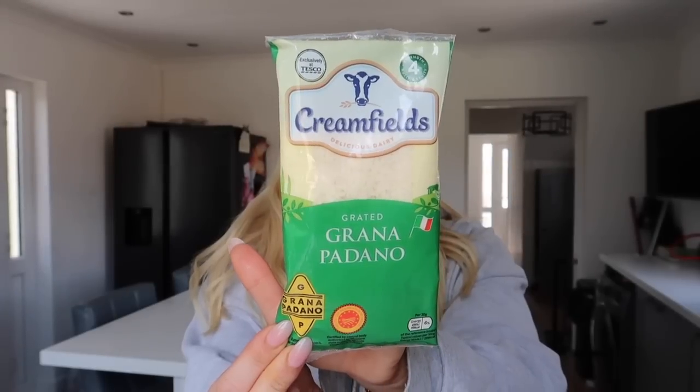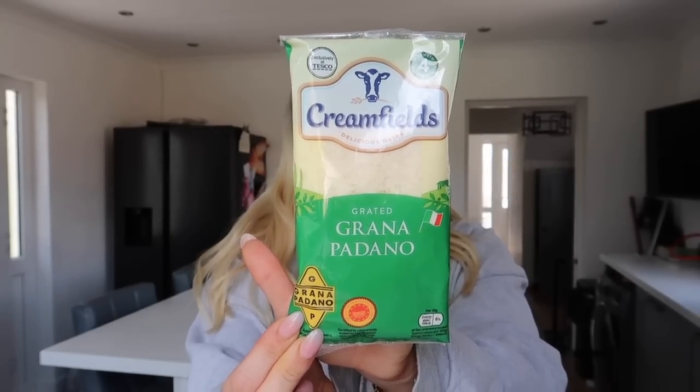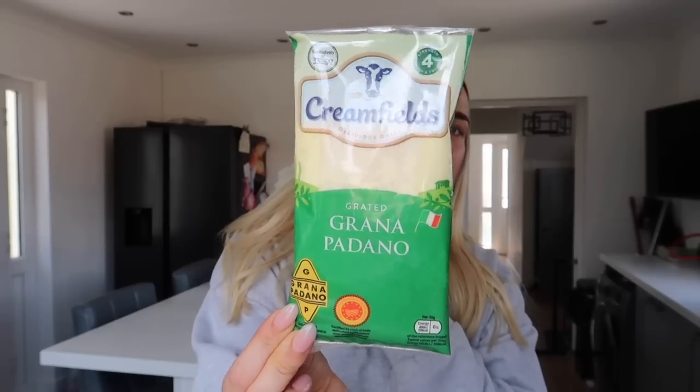Now neither of us know how to say this. Grana Padano. Basically, I call it the smelly cheese, the cheese that smells like sick. So I'm going to be having some of this on the top. I haven't figured out how much yet, but this is going to be part of my Healthy Extra A. Once I've weighed it out, I'll let you know what I've used. But so I'm just going to go ahead and start cooking.